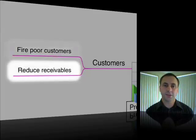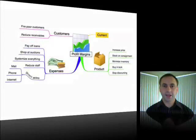Another thing that you want to do is reduce the receivables to as low a level as is possible, and that way you're improving the cash flow within your business. So there you have a number of ideas of ways that you can increase the profit margins within your business.